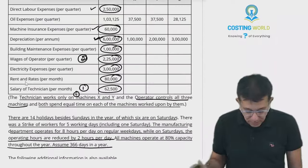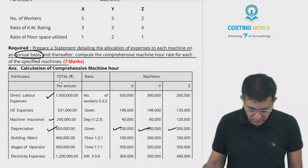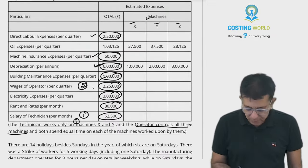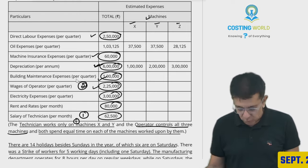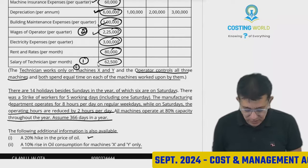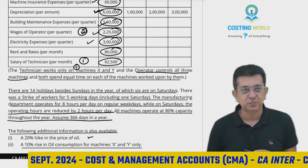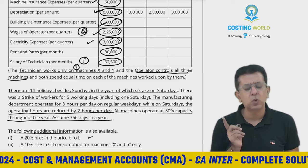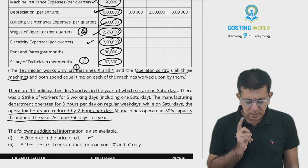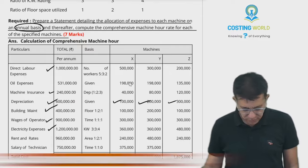Then, building maintenance per quarter, so 1 lakh rupees per quarter, so for a year it should be becoming 4 lakh rupees. Wages of the operator per quarter is 2,25,000 multiplied by 4, so I must have recorded 9 lakh rupees over here. Electricity expenses is 3 lakh rupees per quarter into 4. So, therefore, 12 lakh rupees will be the amount over here.